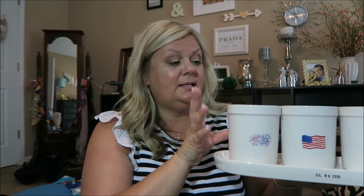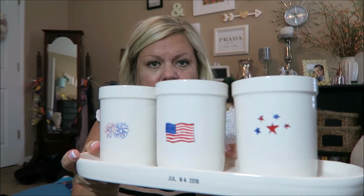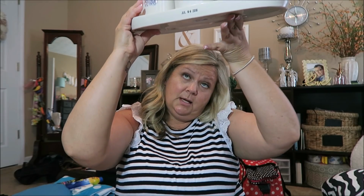Love this little set. This is so cute. Now, on this one you can see a little detail. It's got little fireworks on that one. This one has a flag, and that one has stars. So freaking cute. I think this was $19.99. And then of course the tray itself is a Rae Dunn tray.